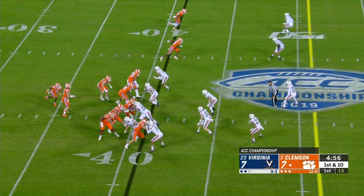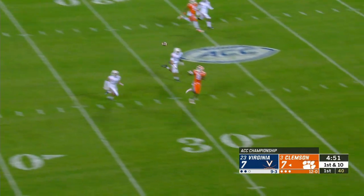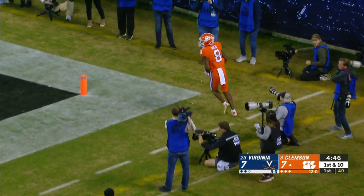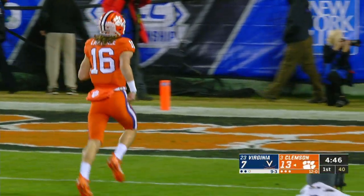They do get Chris Moore back from suspension. Violation of team rules. He missed the last 2 games. Lawrence will take a shot. Wide open is Justin Ross running away from people for the Clemson touchdown. 59 yards for the score. And the Tigers are back on top.